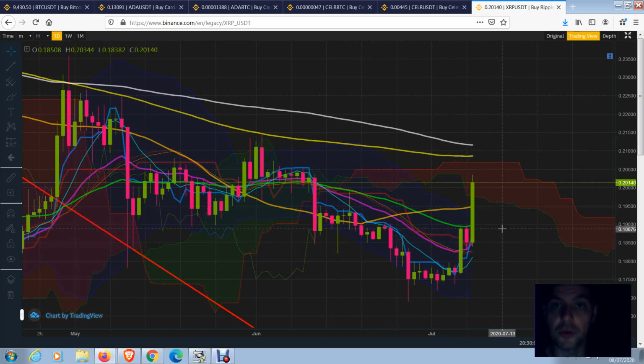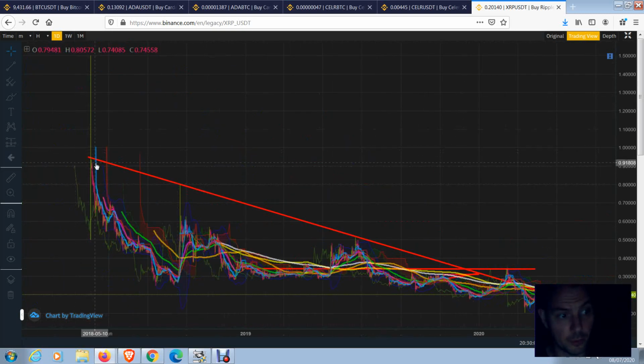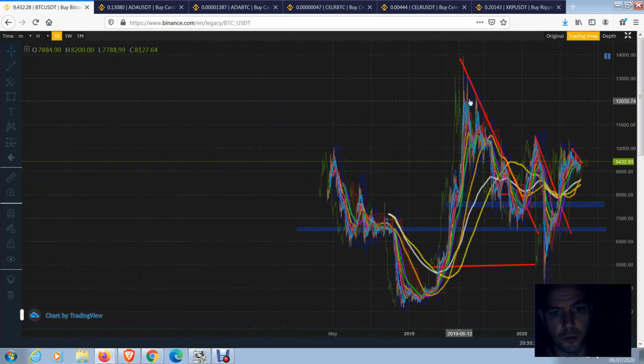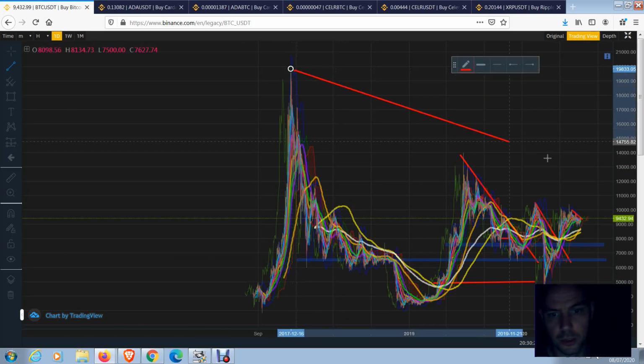So let's have a look at where we're going to go from here, shall we? First of all, one thing we've got in its favour is that we've been underneath a descending trend for over two years, two and a half years, similar to the one that Bitcoin's been underneath. It's not on here actually. I did have it, but I'll just pop it in for you now.